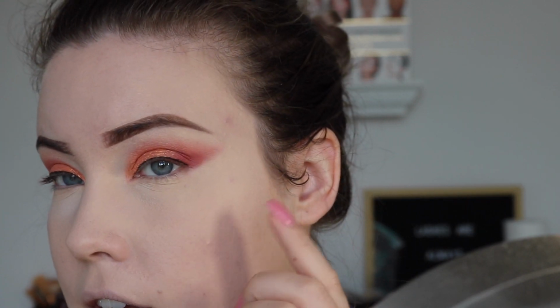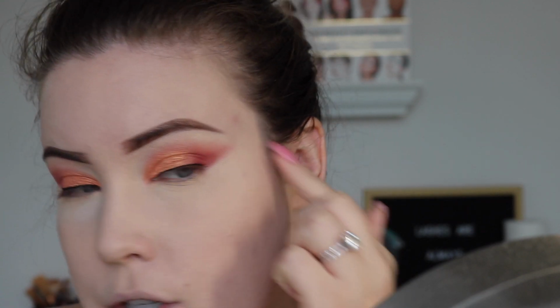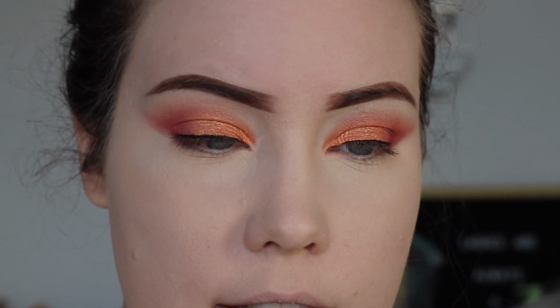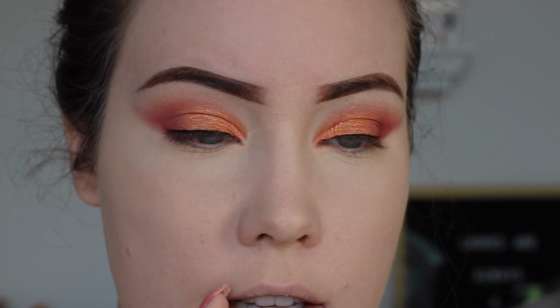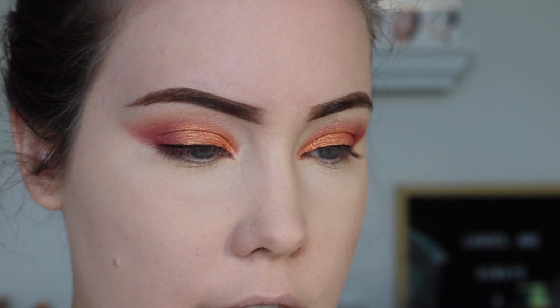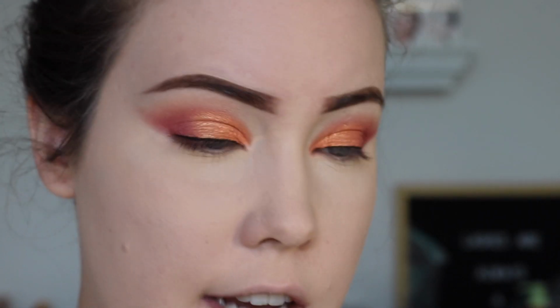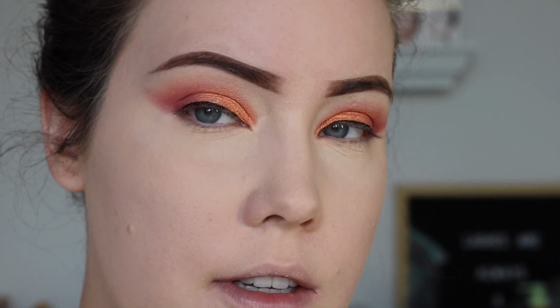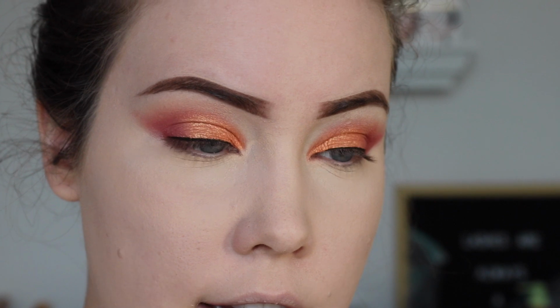So first of all, I would say that this is pretty full coverage. As you can see, my blemish is covered for the most part, and I think I'm as zoomed in as, oh no, I can zoom you in more. My pores are not emphasized. I don't really have any dry spots for it to cling to, but I do have texture that it could potentially cling to, and it's not. As you can see, my pores are not emphasized.